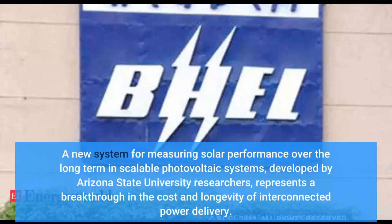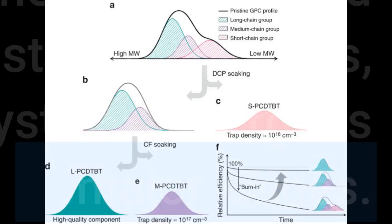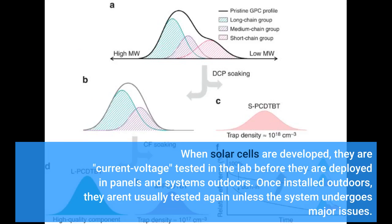A new system for measuring solar performance over the long term in scalable photovoltaic systems, developed by Arizona State University researchers, represents a breakthrough in the cost and longevity of interconnected power delivery. When solar cells are developed, they are current-voltage tested in the lab before they are deployed in panels and systems outdoors. Once installed outdoors, they aren't usually tested again unless the system undergoes major issues.